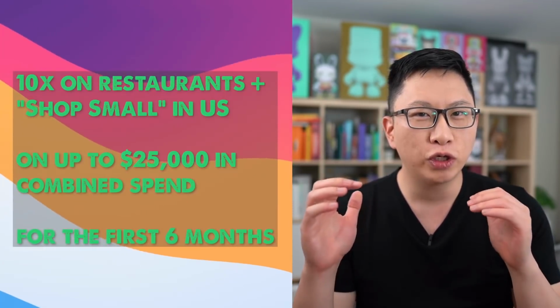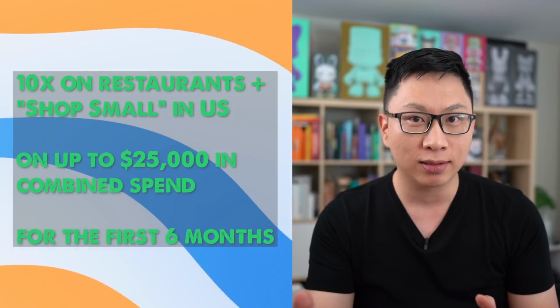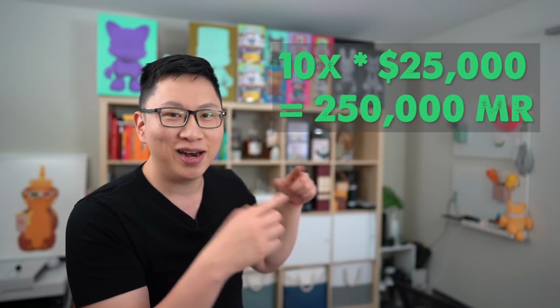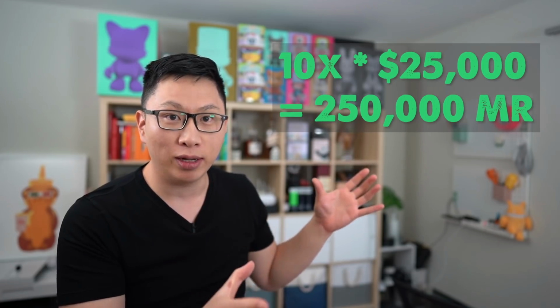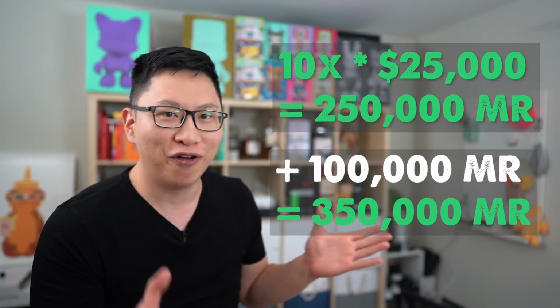On top of this, you're going to earn 10x back on restaurants and when you shop small in the US. So when you go to smaller stores and you see the Shop Small American Express thing, that's what I mean there. So depending on your spend, it could easily be up to an additional 250,000 MR points. So theoretically, you could argue that the intro bonus is 350,000 points. Reminder that this is part of the intro bonus, so if you're someone who already has the card, then you can't really opt into this.